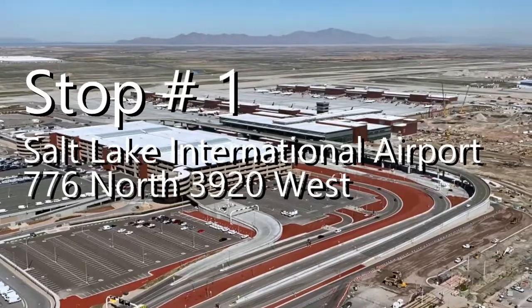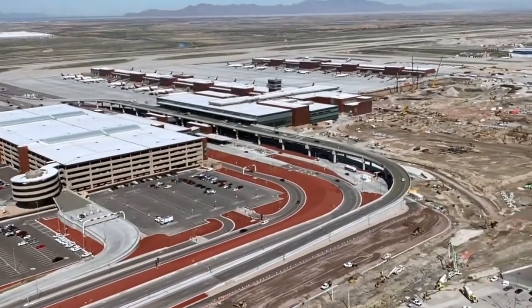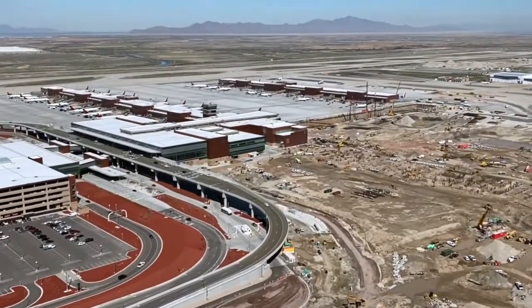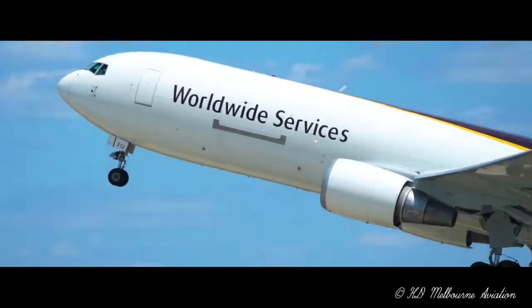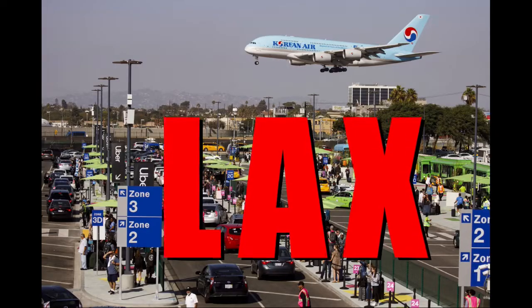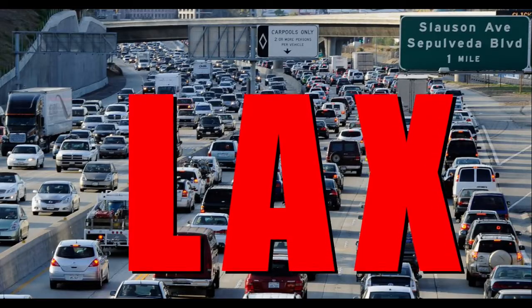Let's start on I-80, passing the airport on our right. The new $4 billion Salt Lake International Airport is technically outside the port's jurisdiction, but it is a key part of the logistics infrastructure for the inland port. We have no data on the total amount of pollution that would be generated by the airport. A study of pollution from the Los Angeles airport found that the airport was responsible for over half as much pollution as all the vehicles on their freeways.